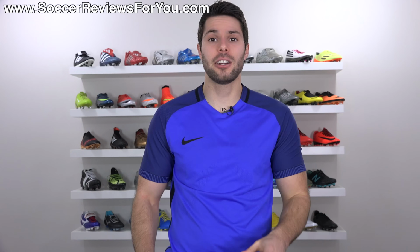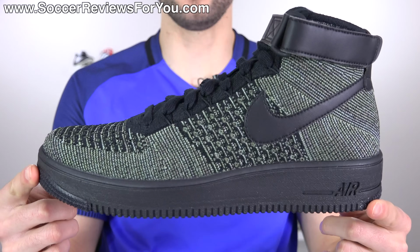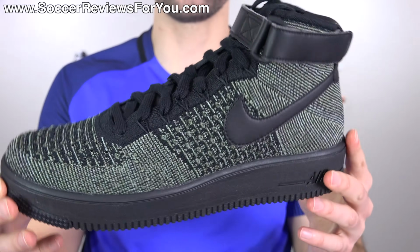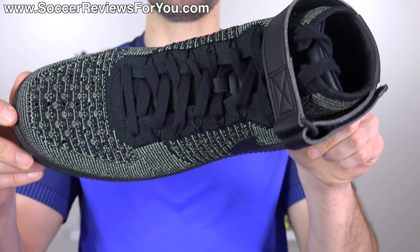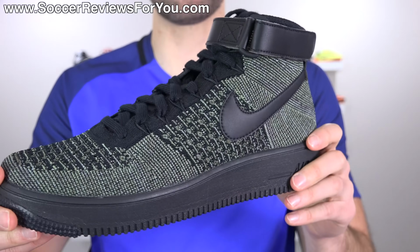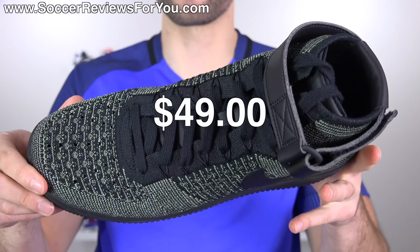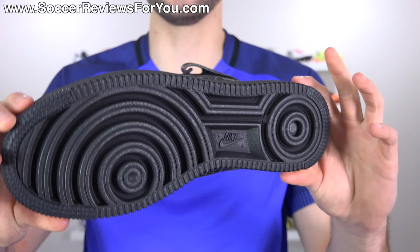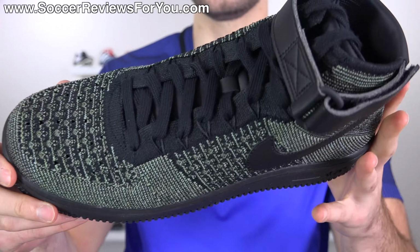The third and final sneaker that I picked up was this guy right here, the Nike Air Force 1 Ultra Flyknit. Not sure why I'm into Air Force 1 so much as of late, but these really caught my eye. I've actually had my eye on a pair of these for a little while now, but I didn't want to pay the full $150 retail price. That's why I was able to get these for $49 US after all the discounts were applied, which is exceptionally cheap in a colorway that I actually really like the look of.